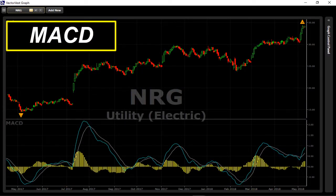Perhaps one of the most popular technical indicators is MACD. It stands for Moving Average Convergence Divergence. It's a great indicator to help pinpoint meaningful changes in a stock's price direction. It's a trend-based indicator because it's based on a 12 and a 26-day exponential moving average.